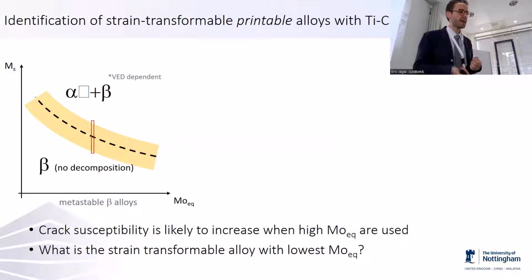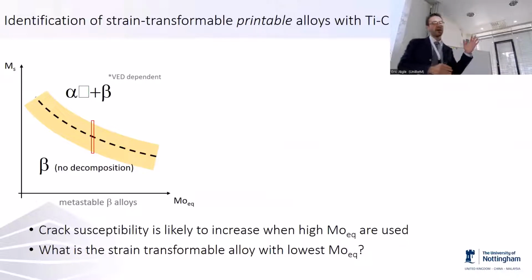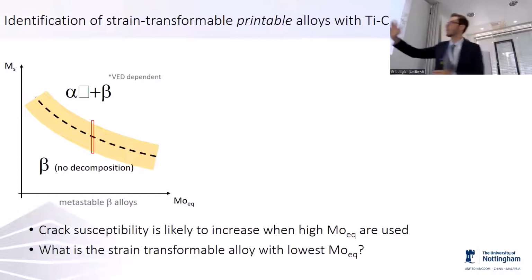Having all this in mind, we started to do some calculations, and we saw that you can plot martensite start temperature versus molybdenum equivalence, and you have this downward trend. But what's most interesting is that it's not just a line, it's a band. So for a fixed molybdenum equivalent, you have a range of martensite start temperatures. And essentially where you want to go is the bottom of this yellow band. If you want to minimize hot cracking, for the reasons we know from the previous talk, you want to minimize the solidification range. Therefore, you want to keep your beta stabilizers quite low, so a low molybdenum equivalent as well. So we want to stay on the left-hand side of this chart, but also on the bottom.